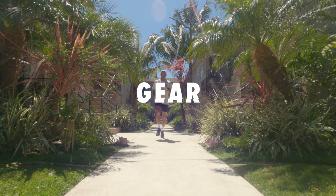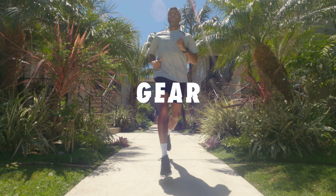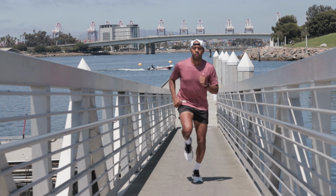When it comes to the gear, again, let's keep it real simple. Loose fitting, moisture wicking. This is not the time for a medium sized shirt. You want to have dry fit material, that way it's going to wick away the moisture for you and it's not quite sticking on you as much. Avoid cotton wherever you can.